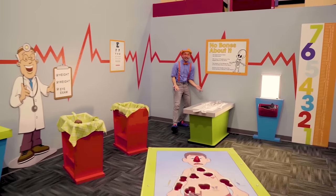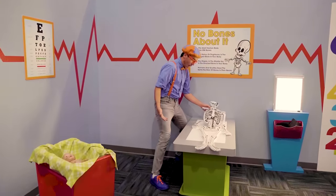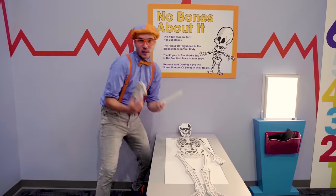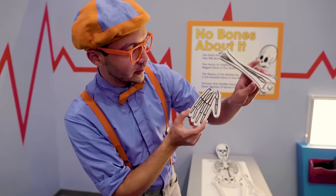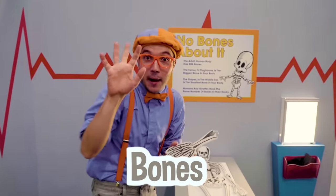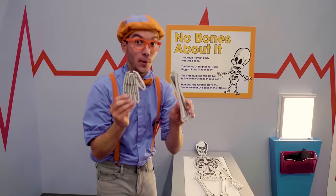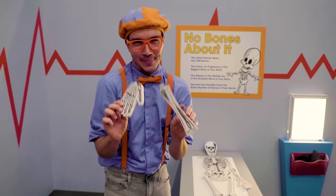Whoa, look at this. Do you see it? This right here is a skeleton. Whoa, there are so many bones. Bones. Do you know what a bone is? These are different types of bones. And a bone is what helps make you up. It helps you stand nice and tall. It's right under your skin.